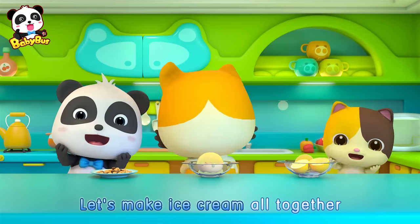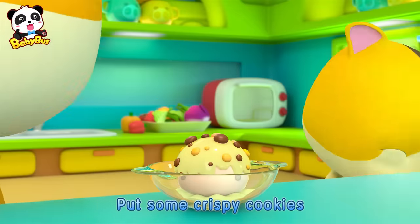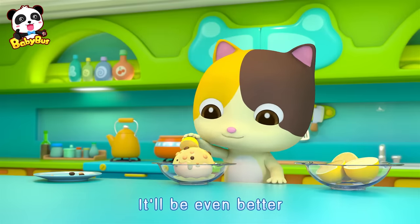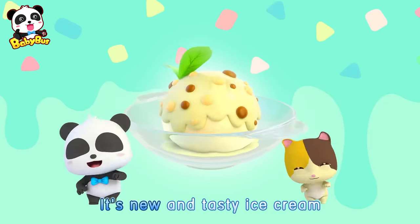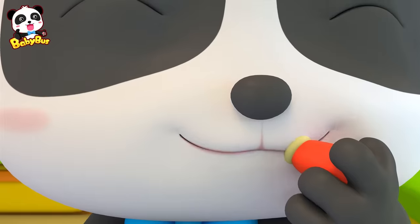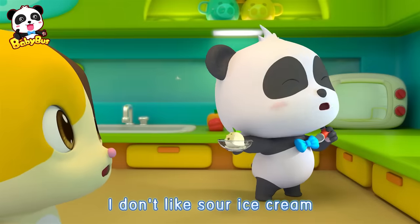Let's make ice cream all together. Put some crispy cookies. If we add some lemon juice, it'll be even better. Yummy, yummy, yummy, let's have a bite. It's new and tasty ice cream. Oh, it's so sour. I don't like sour ice cream.